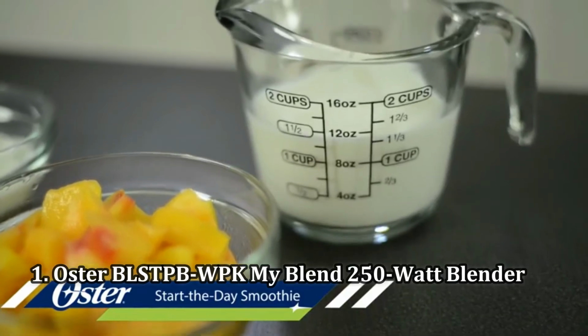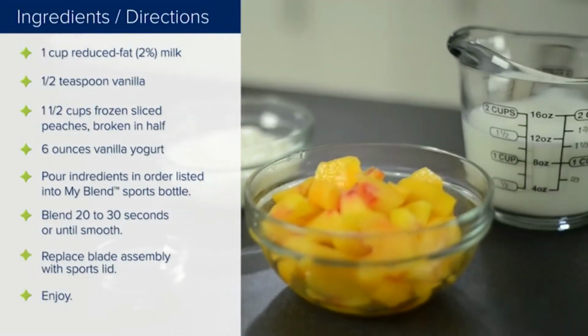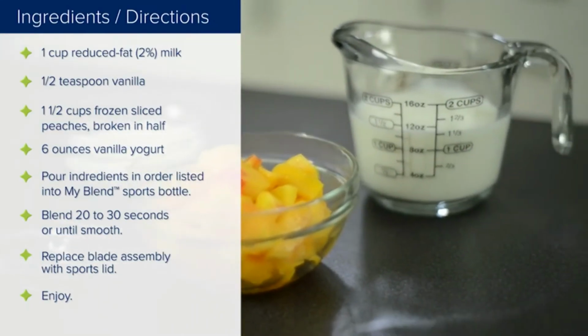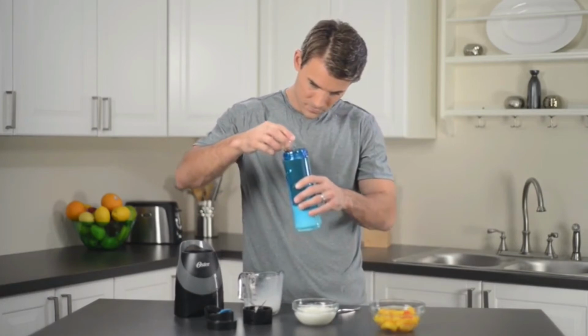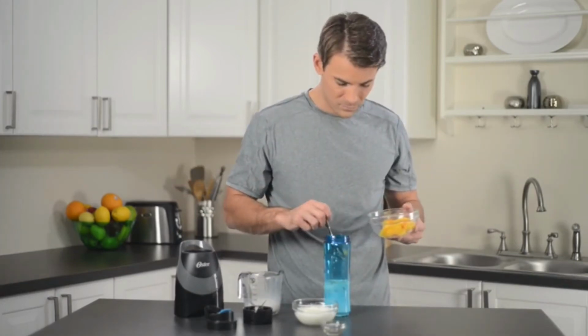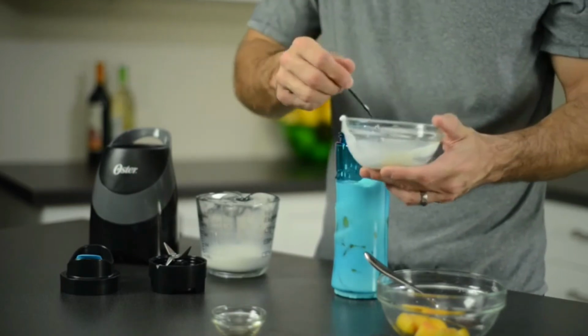Number 1. Oster BLSTPB-WPK MyBlend 250-watt blender. When it comes to making single-serve smoothies and protein shakes, you can't beat the Oster MyBlend personal blender. Everything, fruit, ice, veggies, and more, can be blended directly in the sports bottle, so there are no extra dishes to wash.